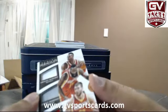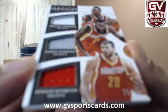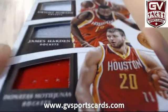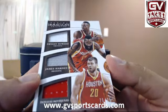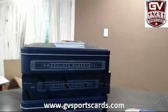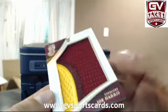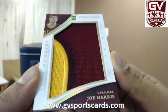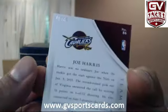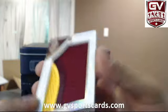Next we got for the Rockets, 71 of 75, Howard, Harden, and Motiejunas. The Rockets, Jupin 11. 71 of 75. Nice little patch here. Joe Harris for the Cavs. Unknown in the Cavs. It's numbered 6 of 40. Joe Harris.